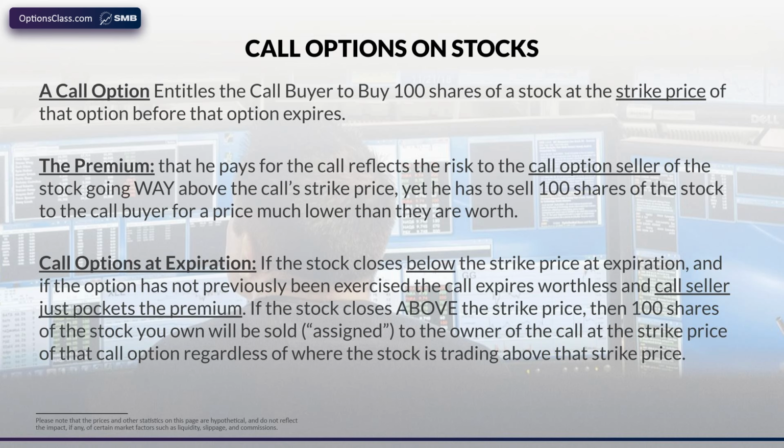A call option on a stock entitles the buyer of that option to buy 100 shares of a stock at a certain price called the strike price of that call option at any time after the call buyer buys the call option. The call buyer pays what's called a premium to the seller of the option because the seller of the option is taking the risk that the stock will go way above the strike price of that call option, in which case the buyer can exercise his option and force the call seller to sell his shares at the call option strike price, which is lower than they're worth.